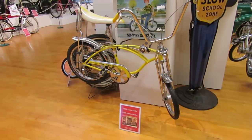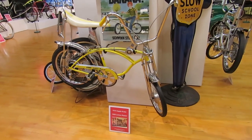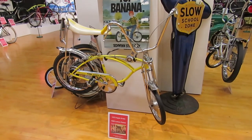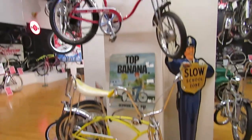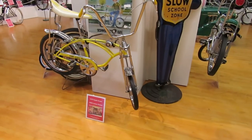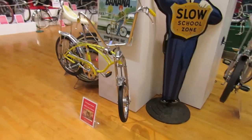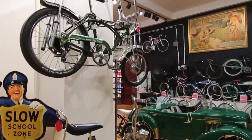I never had one of these lemon peelers when I was a kid, but it's the right era. Some of my friends had them. Everybody wanted the lemon peeler. The apple crate wasn't so popular. And I rode theirs a few times. They were kind of fun, but I wouldn't want to go on a long ride on one. Then they had the pea picker.